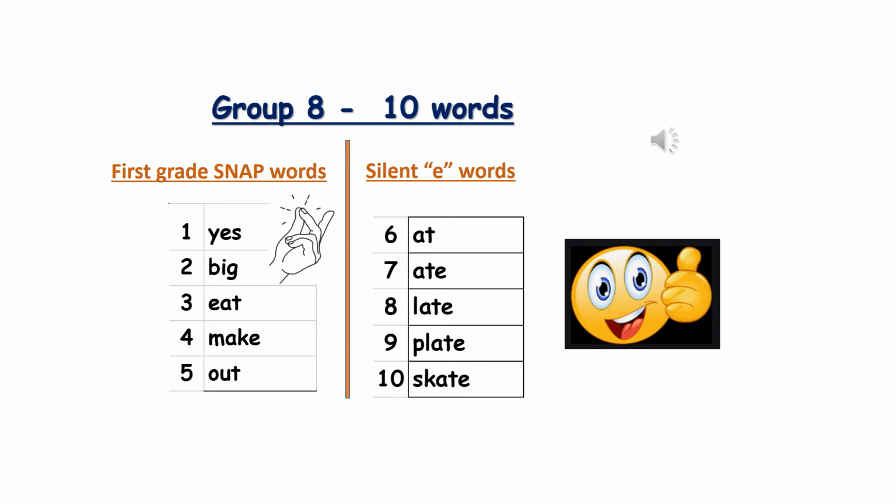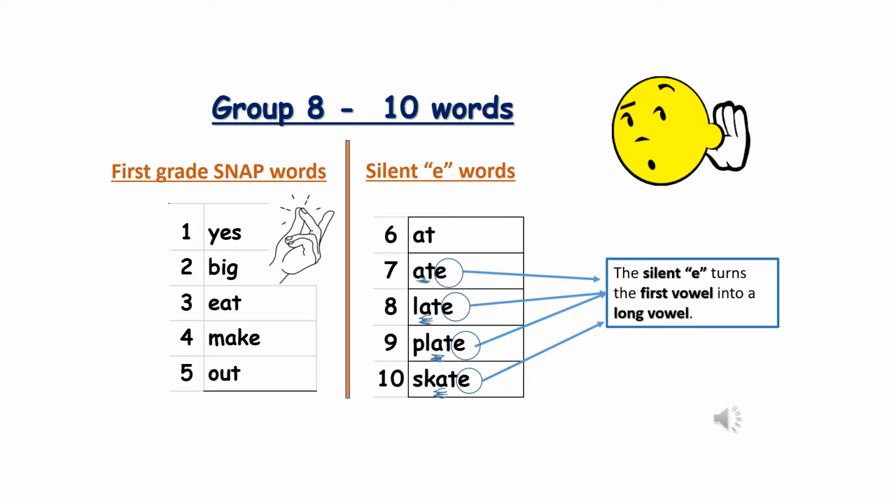Here are the 10 words for this week. Words 1 through 5 are your first grade snap words, and words 6 through 10 give you examples of what happens when you put a silent E on the end of the word at. How many of these words do you already know?